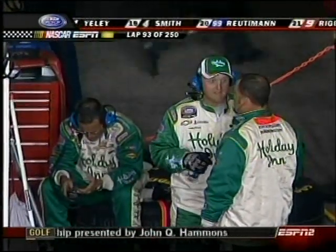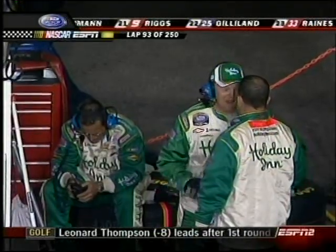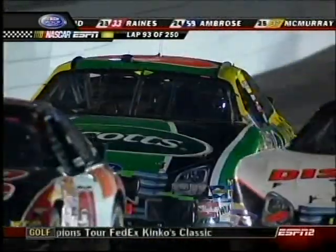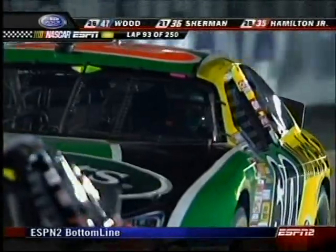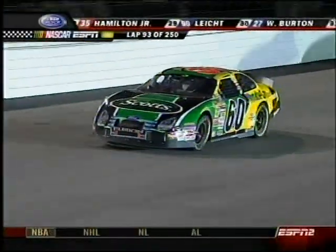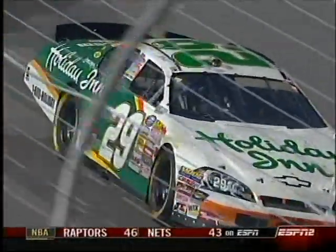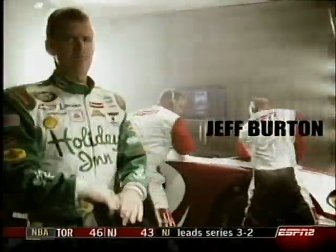All right, there's some of the guys down in the crew talking over how things went on that particular stop, and they'll get ready for the next reload. We're approaching 93 laps of 250 here. That means we've got 157 still to go. So still a lot more action as we continue under our fifth caution. Jeff Burton still leads in front of Clint Bowyer, Matt Kenseth, Reed Sorenson, and Greg Biffle. That's your top five.